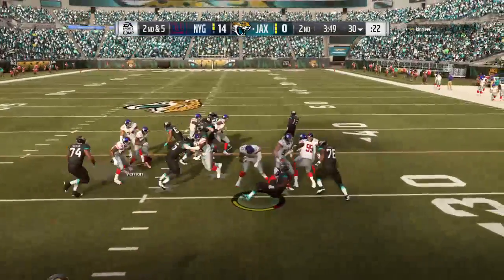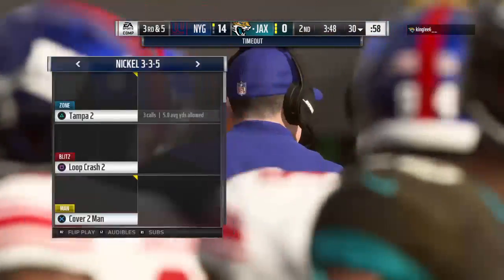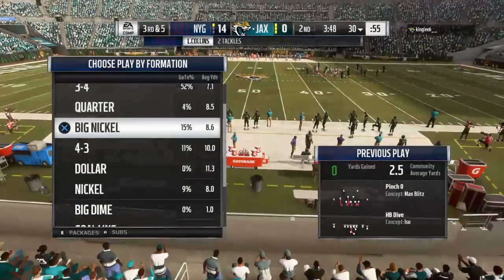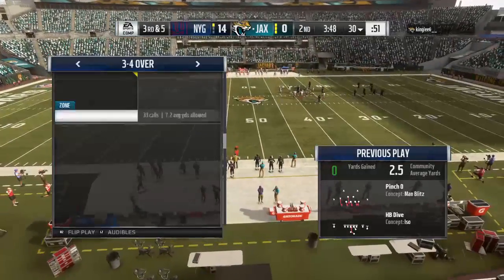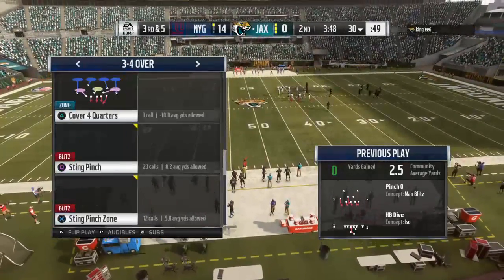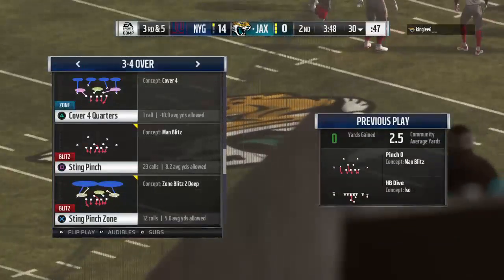On 2nd down, here's Yeldon. And this carry not as productive. He's swallowed up at the line of scrimmage. And now the Giants, they get the officials' attention and take another timeout. That's their 2nd, so they'll have 1 remaining here in this 2nd quarter.